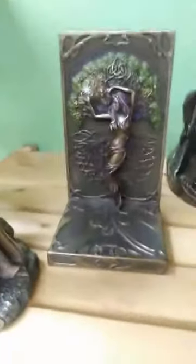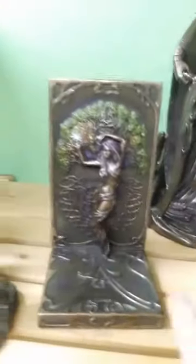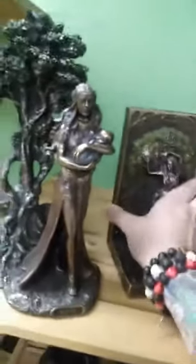These are all family-run companies who make amazing figurines. And in fact, they listen to us when we talk to them. We've had them even create a few figurines based on some of our feedback. And some of those figurines have done very well for us and very well for them. So this particular bookend, and I want you to see all sides of this one, is another interpretation of Danu. She's holding the stars. She's got the world tree behind her. That particular bookend is $74.